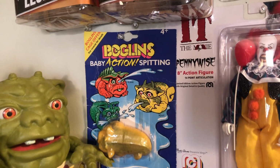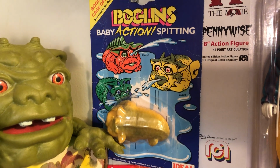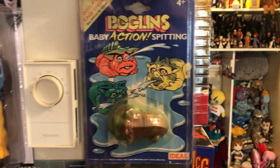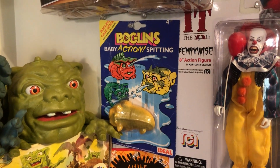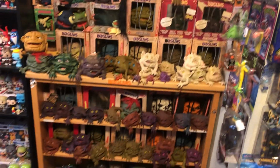And here we have some mint on card baby action spinning Boglins. Finding these loose is impossible. Finding them carded is next to impossible. And that about does it. This is the Boglin collection.